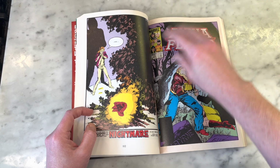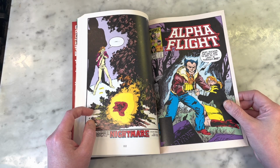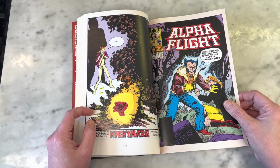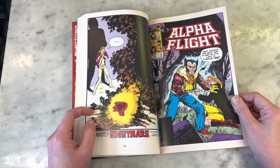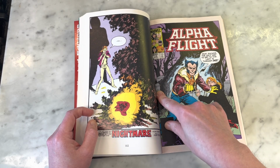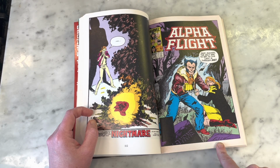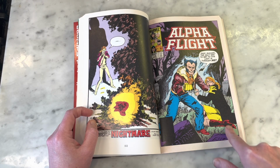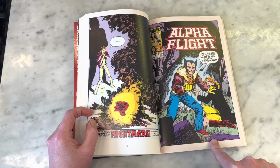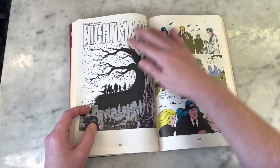So now we come to post-Mac's death. This is, okay, sucker. The only way to get to the lady is through me. That's such a typical Wolverine thing to say. And it was always, let's see, Al Milgrom, Bill Sienkiewicz, John Byrne. Who's that? Terry Austin. Did Terry ink this? I doubt it, but it's possible. Frank Miller.